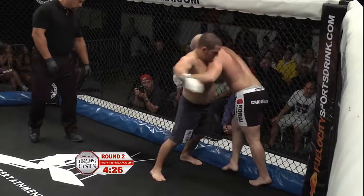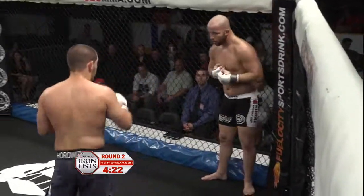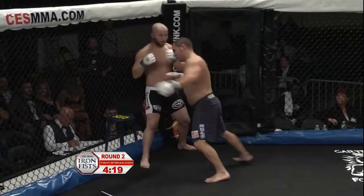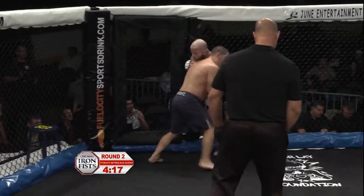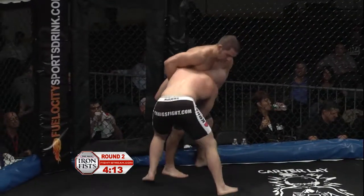And again, like you said, great combinations by Horowitz. Still trying to work that body, just pressing Chartier against the cage. That's the difference in the striking at the moment. Tyson Chartier has thrown one punch, and he hit Horowitz with it. As you just saw, a short left hand. He did catch him with a nice left. But I'm surprised. He walked right through it.